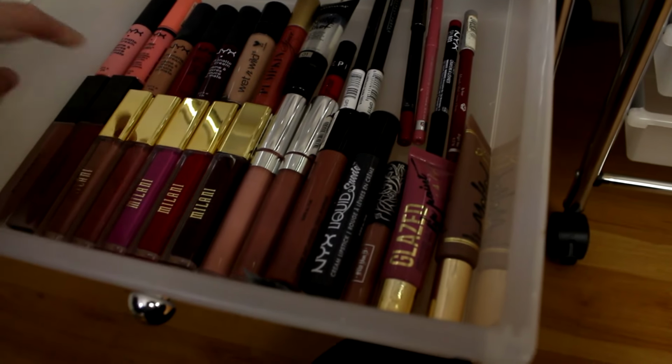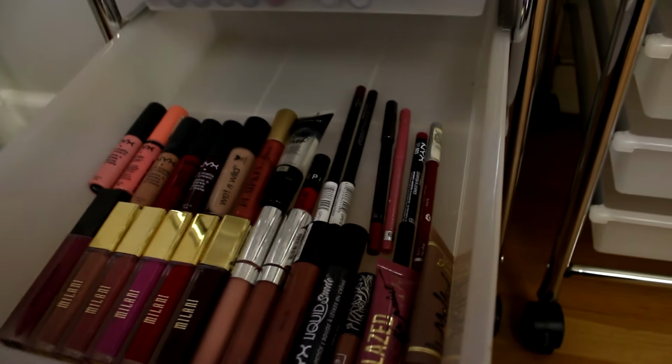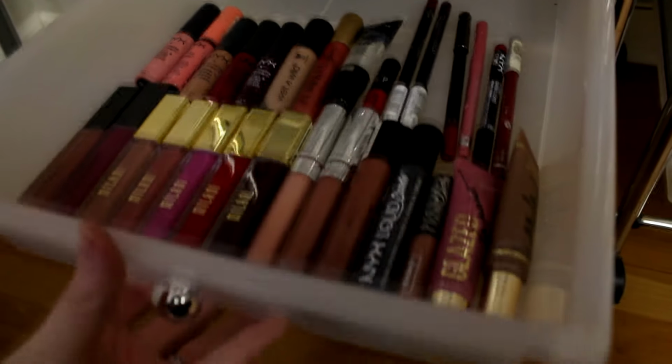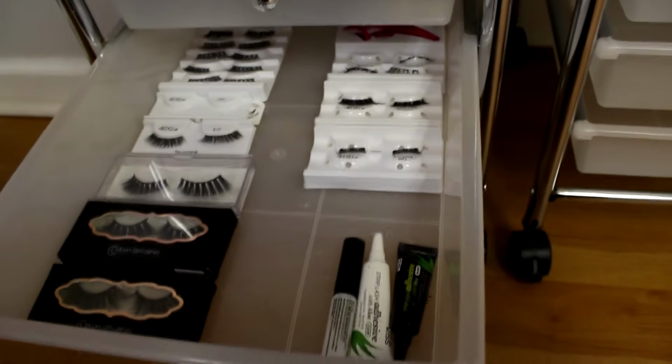These from Burberry are very, very good. They're called Liquid Lip Velvet, and they really do feel super soft and not drying on your lips, which is something I need because, again, dry lips McGee over here. The last drawer on this cart is my lash drawer. So she's getting built up pretty good.